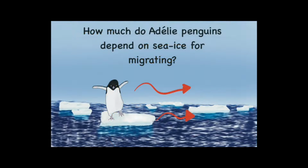There's evidence that the penguins use the movement of this sea ice to aid them in their migration, and this is my overarching question. How much do Adélie penguins depend on the sea ice for migrating?